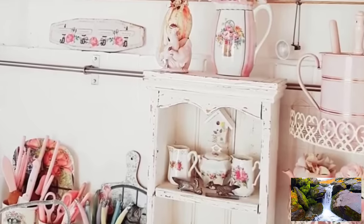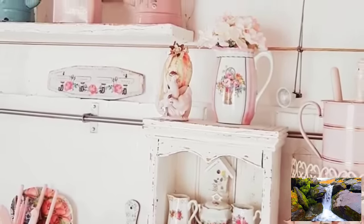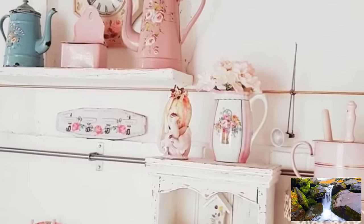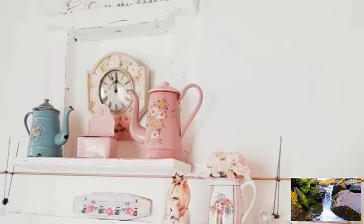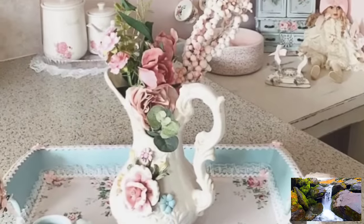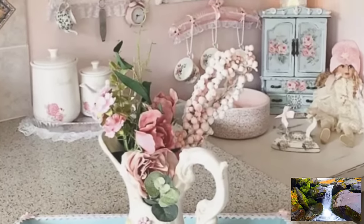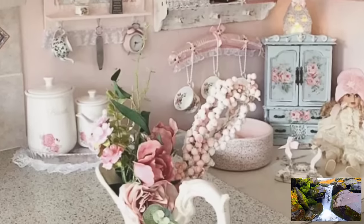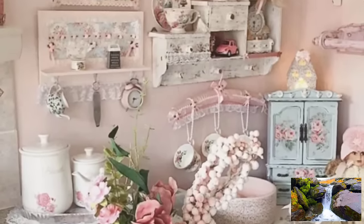Vintage artwork and signs. Hang vintage artwork, framed botanical prints, or antique signs on the walls to add character and personality to your kitchen. Look for pieces that reflect the rustic charm and nostalgic feel of shabby chic decor.